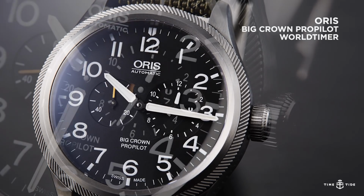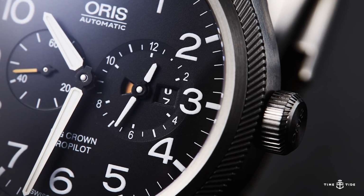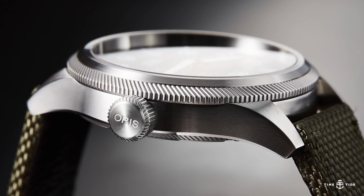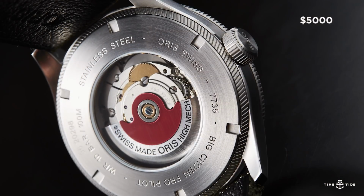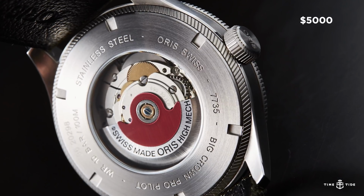This one just bombed out of nowhere in the middle of the year. Yeah, and it's a great watch. The Big Crown ProPilot has been around for a while, but this is a GMT version, so two time zones. The really cool thing is that you change the second time zone just by flicking the bezel. And you made a little GIF. That's so cool.